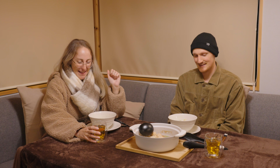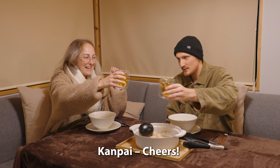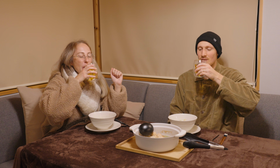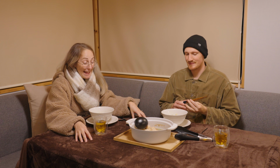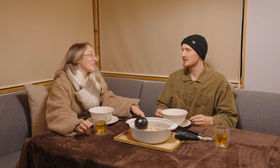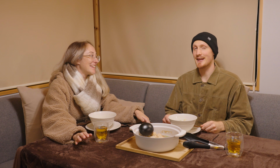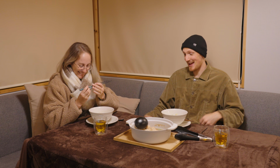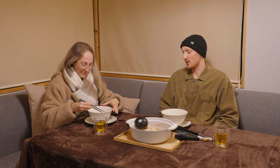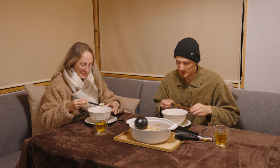So, kanpai. Kanpai. Yay. And I think this is going to come in handy so much this coming winter. It's actually not even handy. It's like a drug. You get hooked on it and you just can't leave. It's got this magnetic power to it. Yes. A little bit dangerous, but it is what it is.